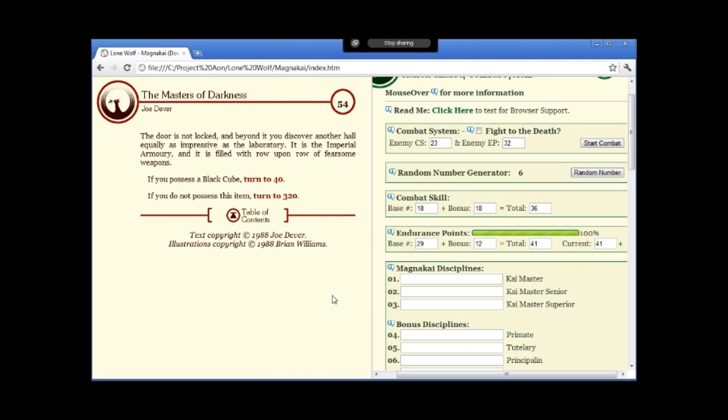Okay. Oh, no! The door is not locked, and beyond it you discover another hall equally as impressive as the laboratory. It is the Imperial Armory and is filled with row upon row of fearsome weapons. If you have the black cube, no, you don't. No.